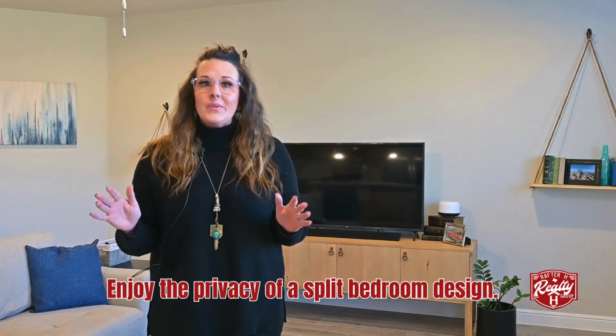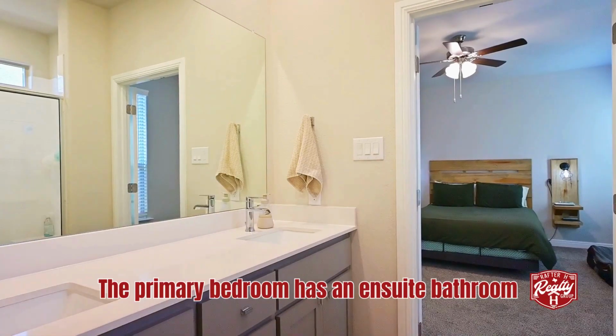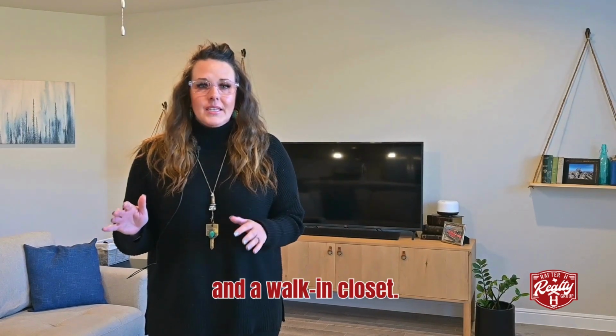Enjoy the privacy with a split bedroom design. The primary bedroom has an ensuite bathroom with dual sink quartz countertops, large shower, and a walk-in closet.